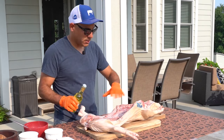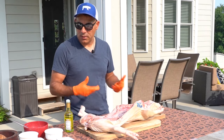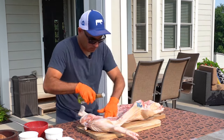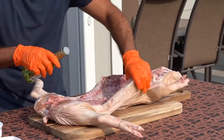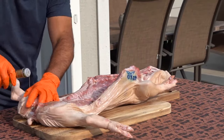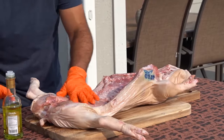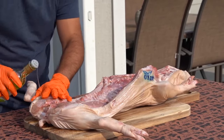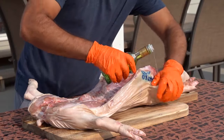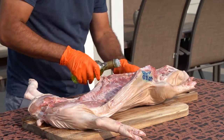The first thing we're going to do is put a coat of olive oil on the pig, the entire pig, and rub it really nice. I do that so all the rubs that come after that stick to the pig. We'll start with that. Getting a nice little coat everywhere. This is a smaller pig, about a 17, 18 pound pig, so obviously not too big. But I like to do that with every single pig that I cook.